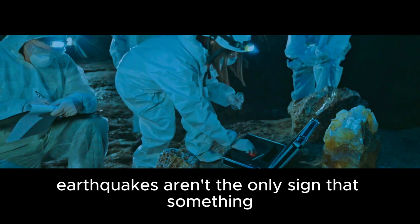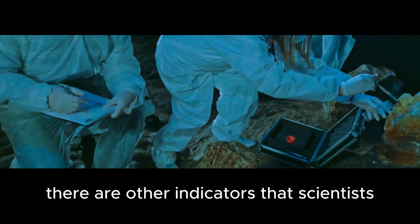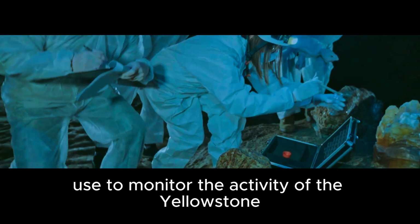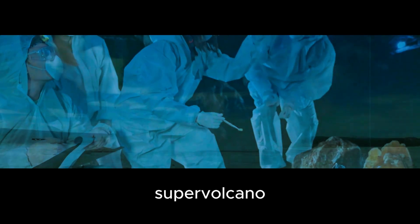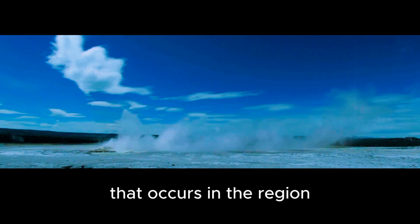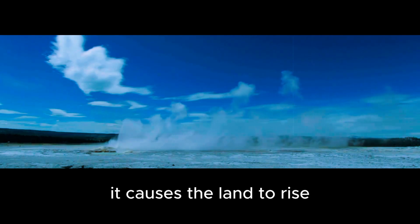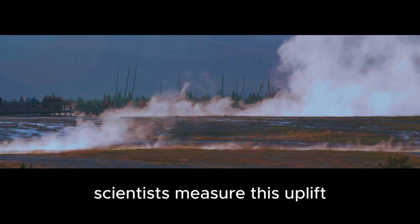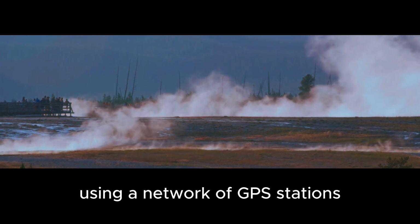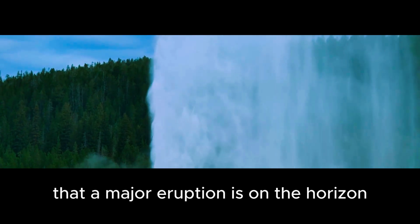Earthquakes aren't the only sign that something big is about to happen. There are other indicators that scientists use to monitor the activity of the Yellowstone supervolcano. One of the most important is the rate of uplift that occurs in the region. When magma is being added to the magma chamber, it causes the land to rise. Scientists measure this uplift using a network of GPS stations placed around the caldera. If the land starts to rise at a faster rate, it could be a sign that a major eruption is on the horizon.